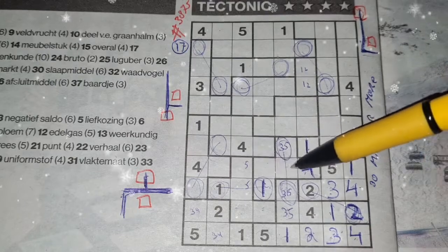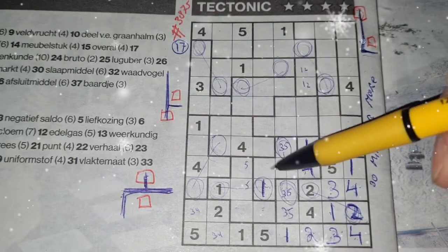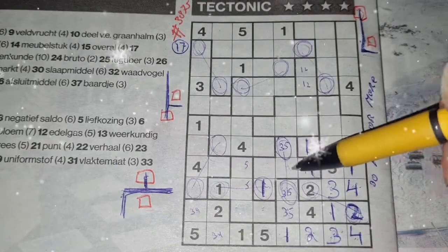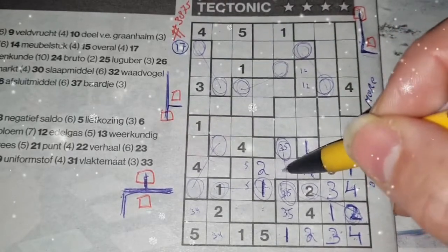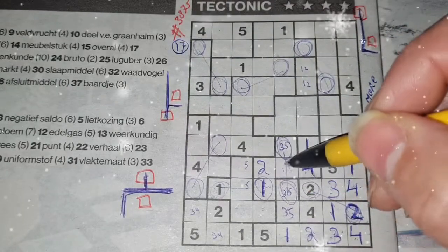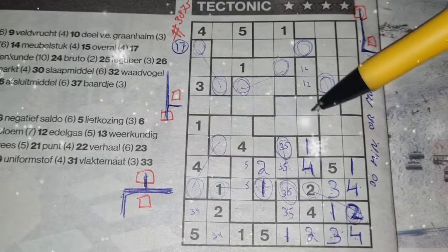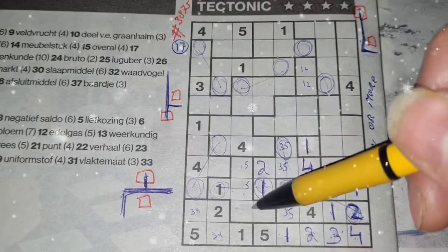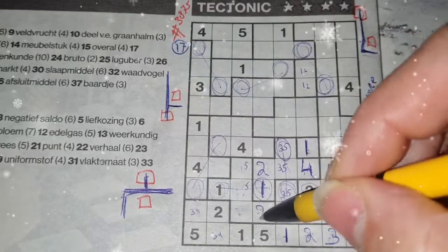We have here two boxes left, well actually three, but one of the missing numbers in this area is a 2. We see here 2, so no 2 there. The only place left for the 2 should be there, so two numbers left in this area for numbers 3 or 5. Okay, 3 and 5. Well, these two boxes can be a 2. Those two boxes can be a 2, so one box left for the 2 should be there.